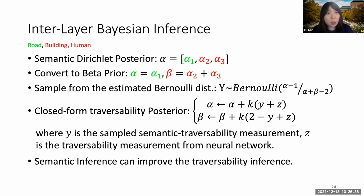So based on that information, we can convert this to a beta prior. And we can sample from the corresponding Bernoulli distribution to generate some semantic traversability measurement. Here we denote that by Y. At the same time, we have some traversability measurement directly from the multitask learning neural network, Z here. By using Bayesian inference, and by using the Bayes rule, the traversability posterior is able to be computed using both measurements. And later in the experiment, we can show the semantic inference can actually improve the traversability inference performance.